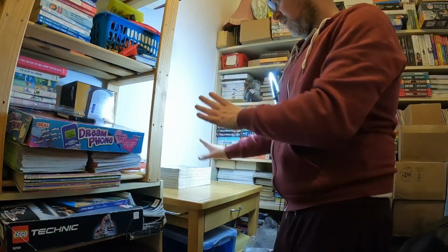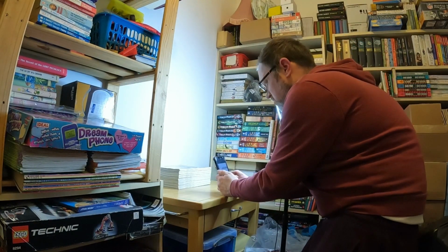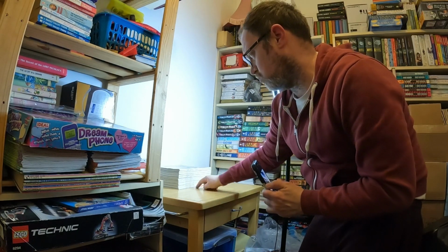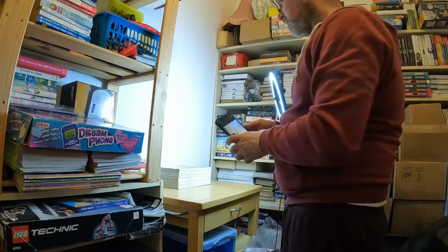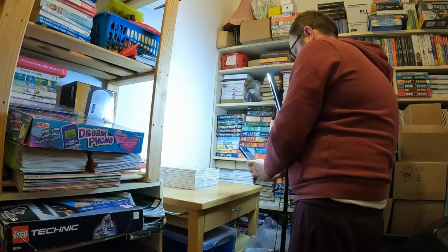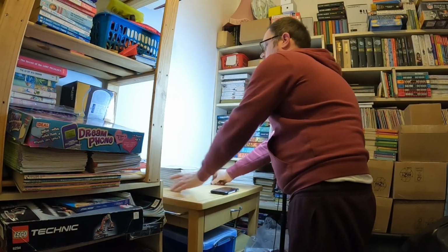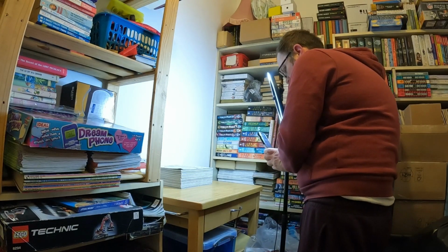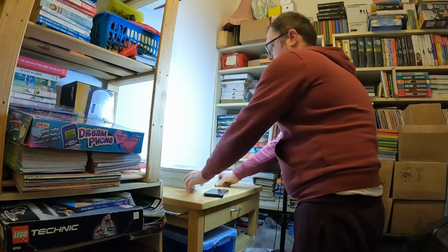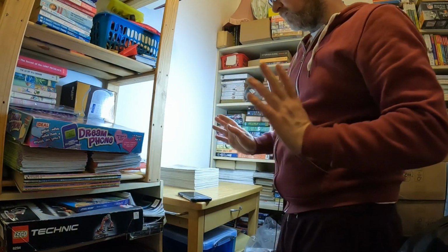So then I line them all up nicely, take another picture of the spines all lined up, and then I zoom in again on these, because it's got the actual month and year and name of the magazine, and then I just rotate them and take pictures around the edges. Make sure they all stay lined up. And there we go, that's them done.